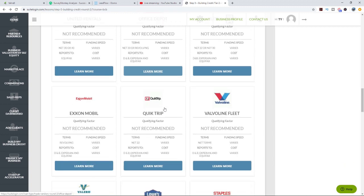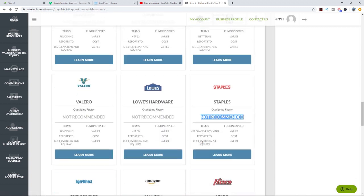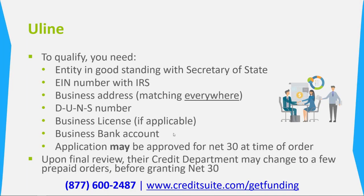But you can imagine having access to every one. We're telling you if you qualify or if you don't. We're telling you where they report, how many payment experiences, what it takes to get approved. You know how much time this saves? This is why it'll take you 2.5, 3 years on your own, and why we condense it to 6 months, because it just makes it easy when you have all of this information to know how to get approved.